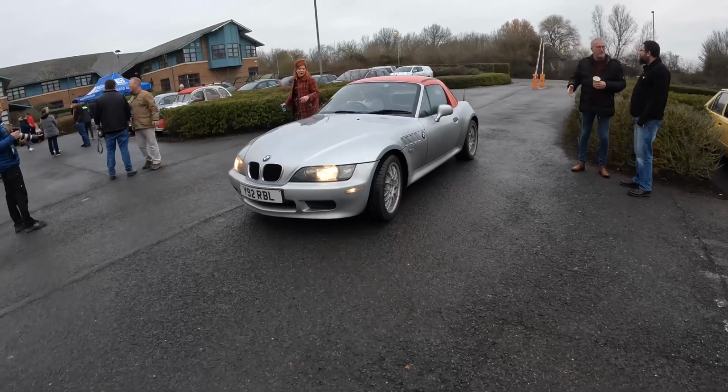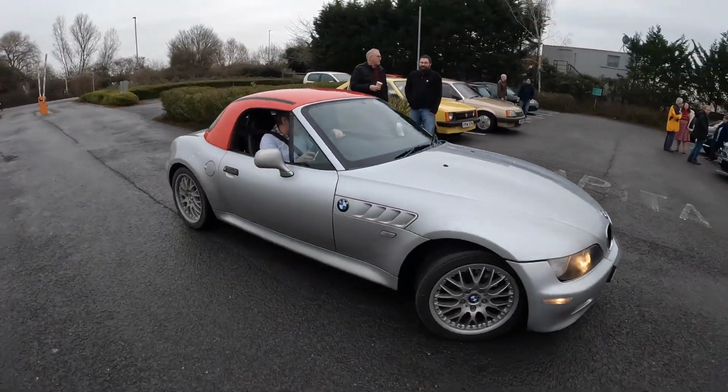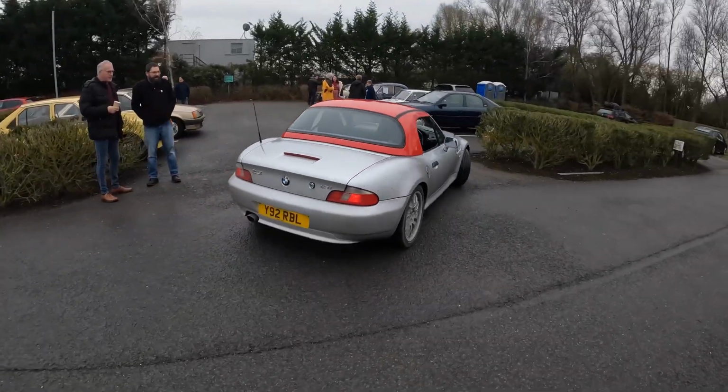Oh, we've had a Z3 arrive. What a cool car. Love these things, and what a great colour combination. It's almost like it's intentional, but I'm sure it's not.